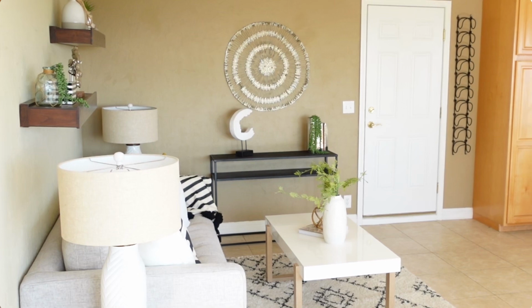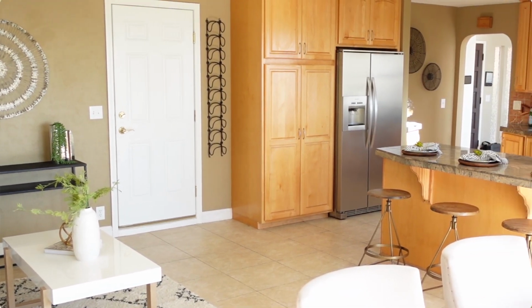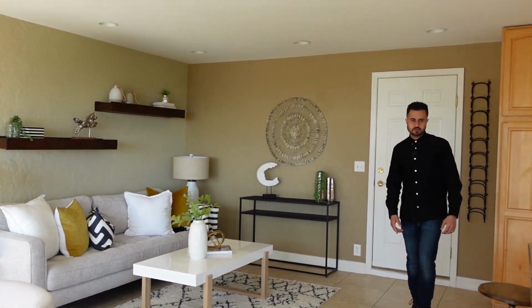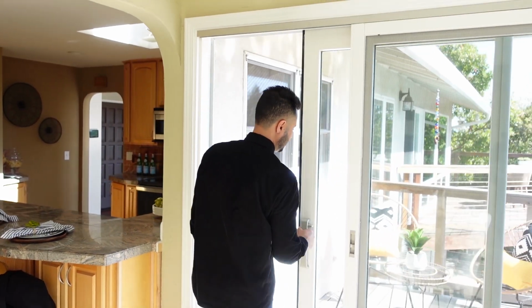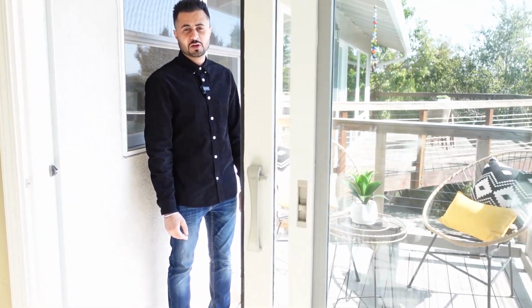And then this is your family room, you can call it, family area, where you can possibly put a TV screen out here, and you have your dining area right there. And you have a sliding door that opens out to the patio. And this is just one of the patios that is available in this home.